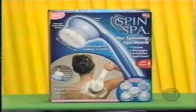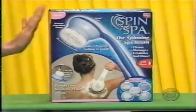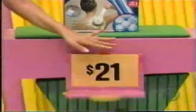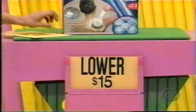Will do, Bob. Enjoy a spa treatment every time you shower with Spin Spa, the spinning shower brush that cleanses, exfoliates, and massages your entire body. Spin Spa comes complete with 5 spa attachments. The price is not $21. Is it higher or lower? Higher! No! One mistake.